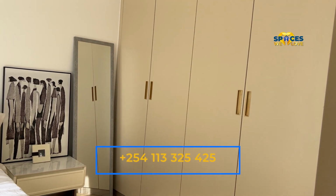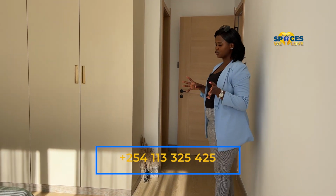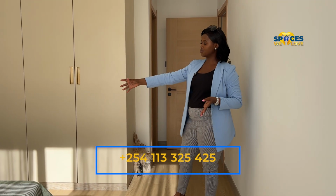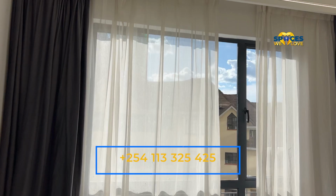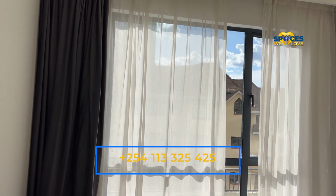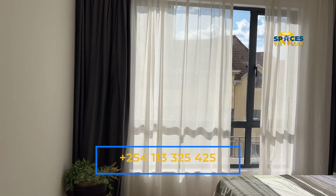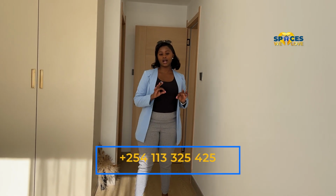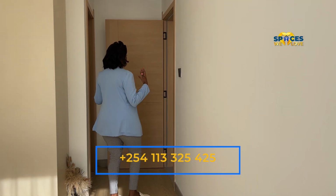The space of this bedroom is good. You can fit a 5x6, a 6x6, what we call a queen size here, perfectly, and it still leaves room for you to have side tables, a mirror right there. Even if you're a person who enjoys having a lounge in the bedroom, you can have that here. You have sockets provided in almost every corner of the house to make sure that you never lack a socket in any part of the room.